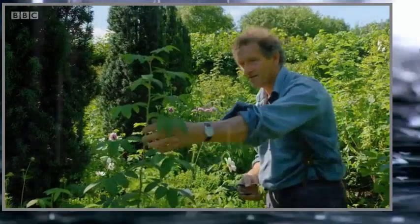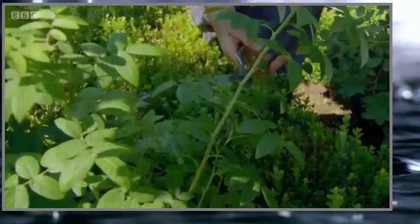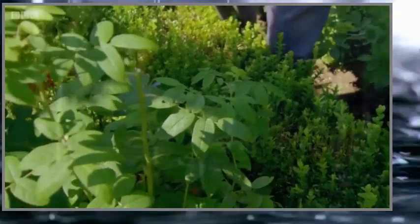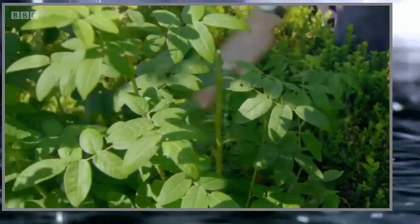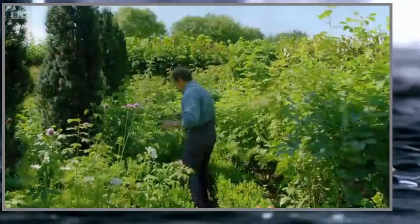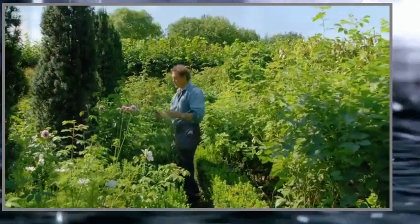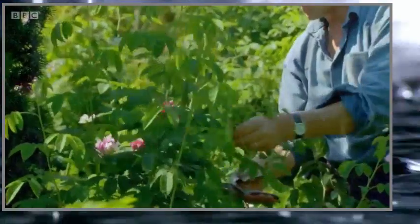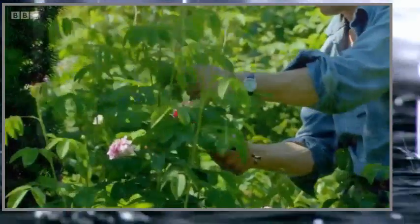So if we take that stem there of this rose and just cut that back, immediately the bush is starting to feel roughly the sort of shape I want. So likewise, back here we've got some that are getting a little bit tall and I want them to spread a little bit more, so we can just tip them back.